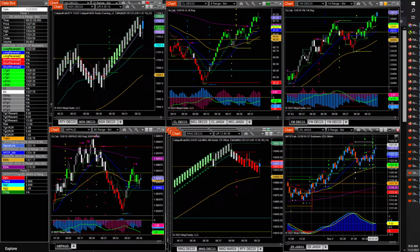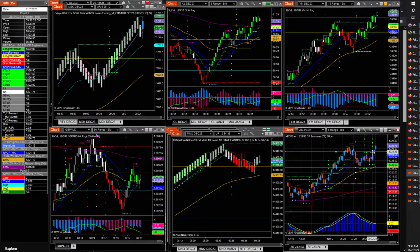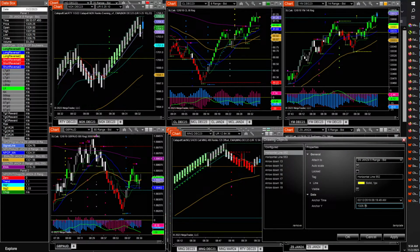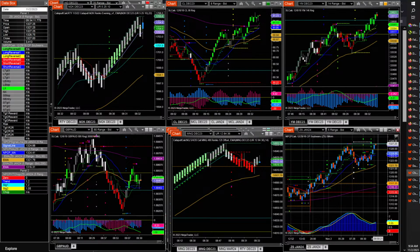So let's see. Trail start will be 27 1/4. So that's right here. One tick above where we are now. Target 2 will be 27 1/2. We just hit money management. Stop.